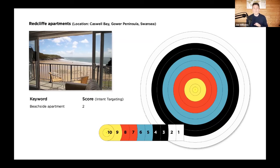Now, if I was booking.com or Airbnb, and they had a page that had lots of variation, you could filter by location and price, then in terms of user targeting, that could score 9 or 10. That's a better page for that keyword. Swansea Apartments, I'm giving it a user targeting score of 4. Probably someone's looking to go into the city of Swansea rather than 5 miles away by the beach. Gower Apartments, now Gower is known for its beaches, so the user targeting score here is higher. I'm giving it a 7.